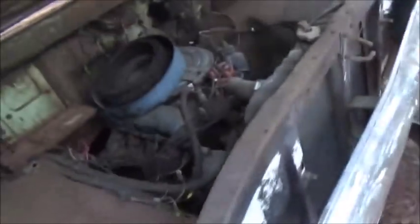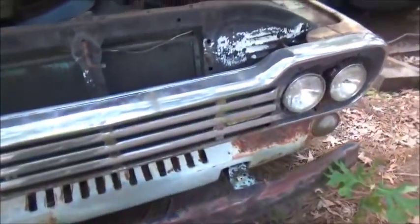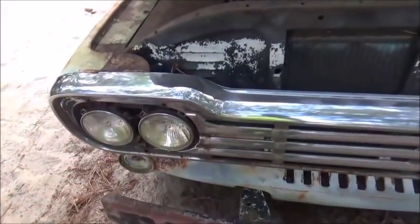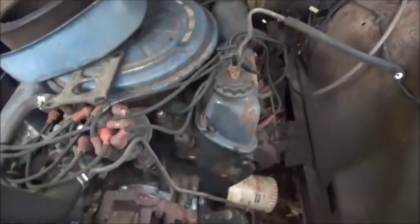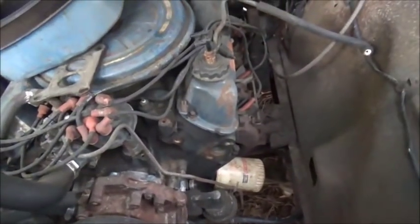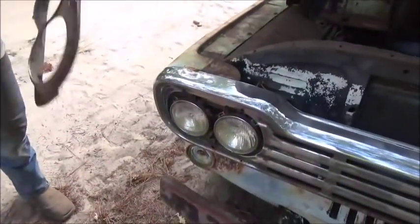And we have the best part probably is the chrome grill. Missing the bezels on each side. But should be able to get them. 351 Windsor, don't know what year. Of course, it's a later model. You can tell that. Do you have the bezels? Stick it up on there, see what it looks like.